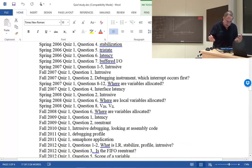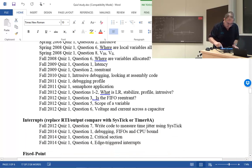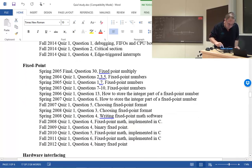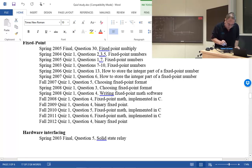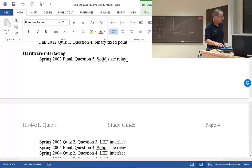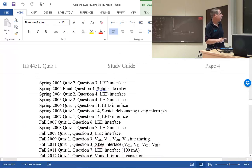So you can see I asked a lot of debugging types of questions. Intrusive, non-intrusive, which interrupt occurs first, writing periodic interrupt, writing edge-triggered interrupt code. Again, you're going to do port A, by the way. It's going to be on port A, whereas some of these are on port B or port F or whatever. See, fixed point math, you see I already did one of those. And we talked about solid state relay. Solid state relay is actually a diode. So the solid state relay is the same thing as an LED. So LEDs and speakers. I probably won't ask you motor questions.